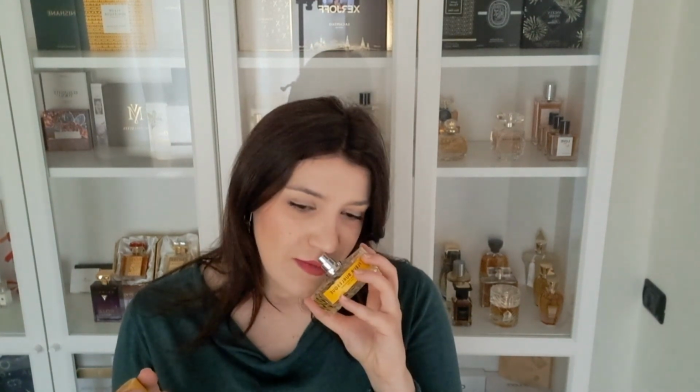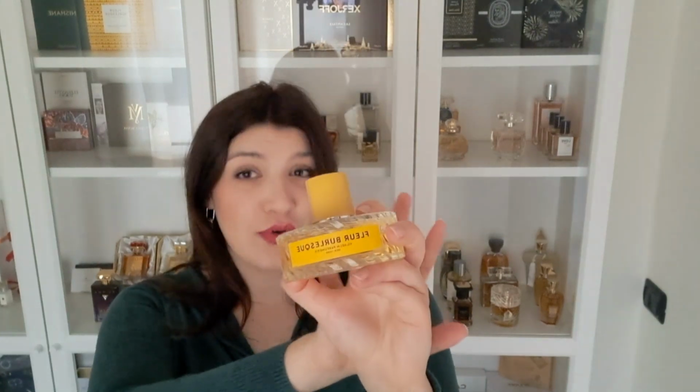It's just a beautiful, sexy fragrance, very feminine, very carnal, but sophisticated at the same time. Something really to try. It's a beautiful, perfect floral fragrance in my opinion. Not for the summertime, or also not for the warm spring days, because to me it may come out as kind of heavy when it's too hot. So I wouldn't gravitate towards this one when it's too hot. But for this weather, this is the perfect floral fragrance in my opinion. White floral fragrance in particular. And this is Fleur Burlesque by Vilhelm Parfumerie.